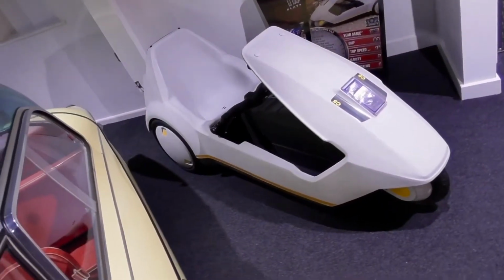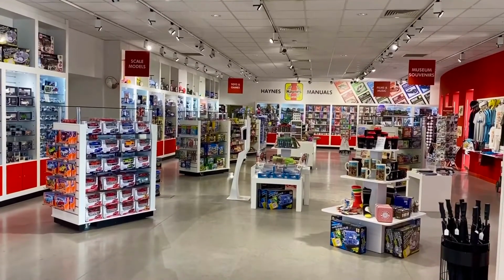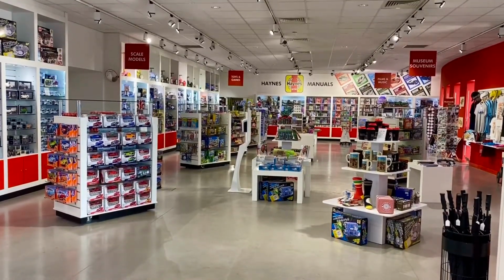As we leave the questionable Sinclair C5 behind, we finish at the Haynes Motor Museum gift shop for our last minute automobile memorabilia.